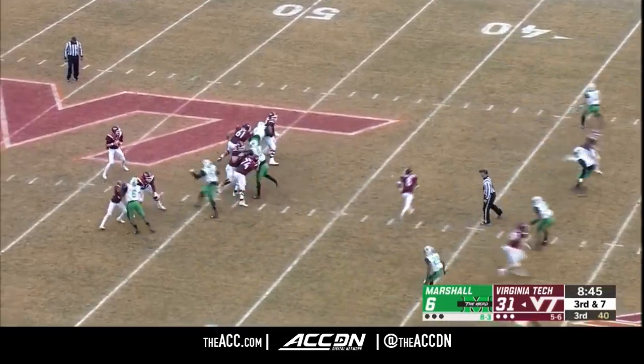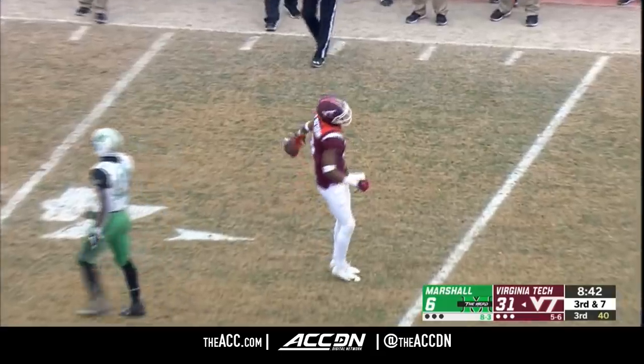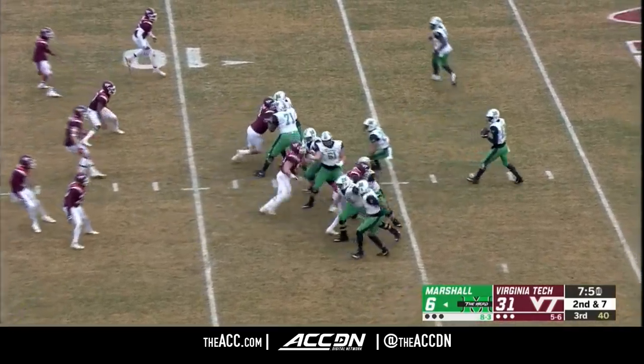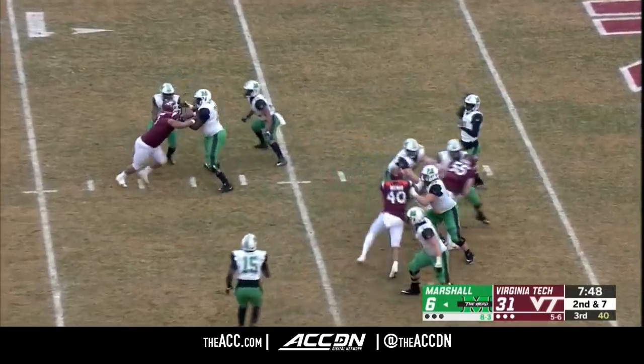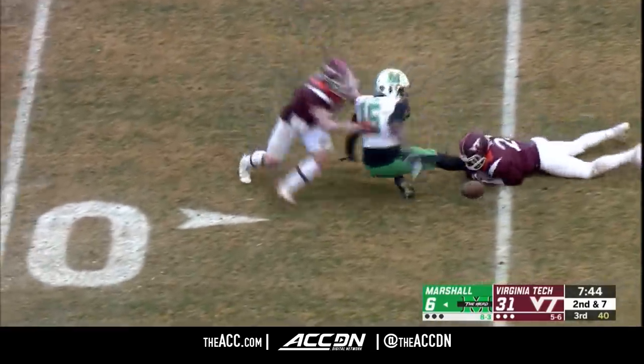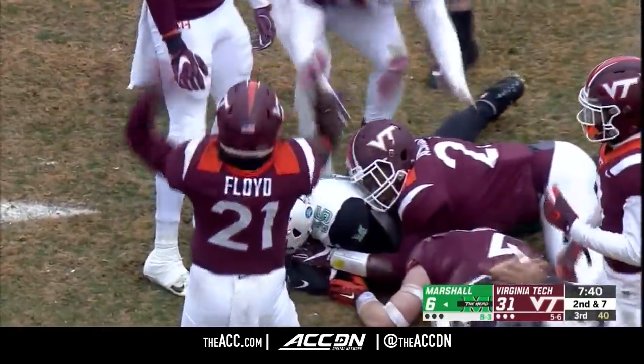Sixth penalty on the day against Marshall as Willis is pressured and a drop. They've got to find a way to get outside of their own 10 to 15 yard line. It's been a tough day for Isaiah Green, but he just takes it down to his tight end underneath. And he lost the football. Who jumped on it?